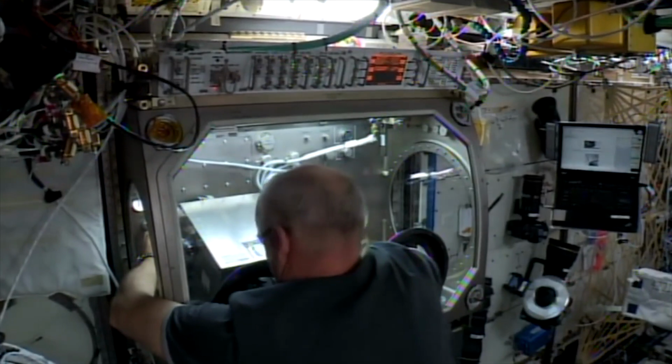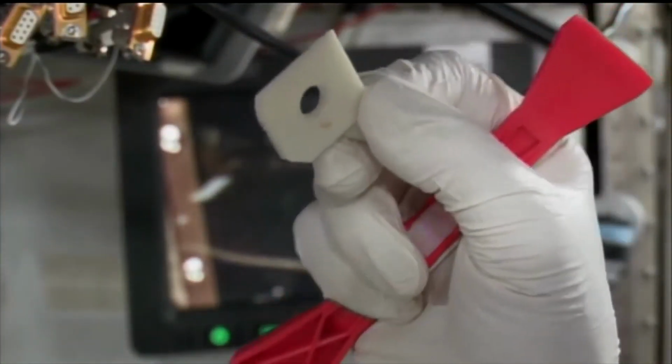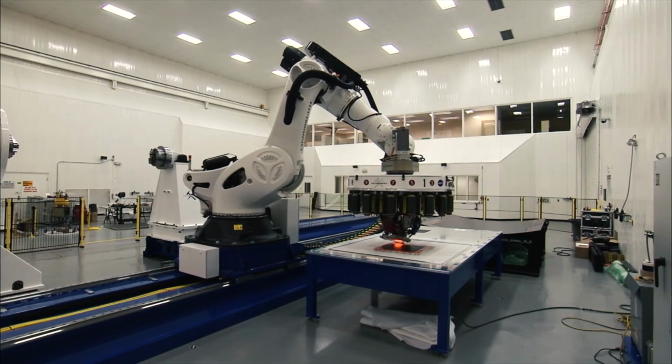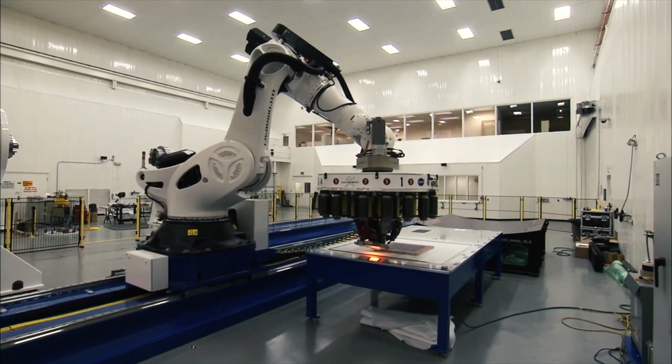I'm Niki Werkheiser, and I'm the In-Space Manufacturing Project Manager for NASA. We're creating all sorts of things from this 3D printing or in-space manufacturing technologies, from the small to the large. We are working with very cutting-edge technologies. We're trying to create capabilities that have never been done before.